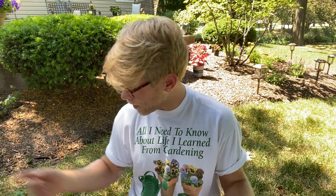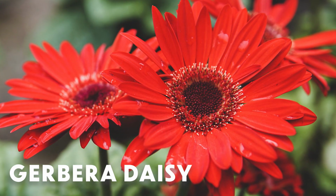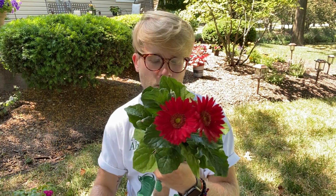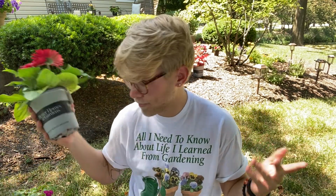So the first one is just this daisy. It's just a gerbera daisy, a full sun plant. It'll get 10 to 24 inches tall and 12 inches wide, and it flowers spring through autumn. But this isn't even for us. My mom just got this, so she's gonna plant it up and give it to a friend that she's going to a dinner party with tonight. So it's just kind of a friendly gift.